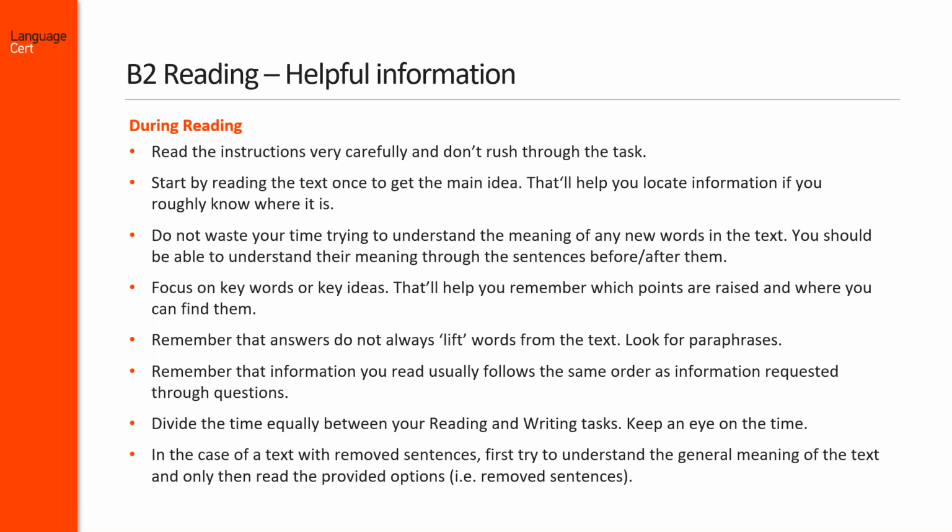Don't waste your time trying to understand the meaning of any new words in the text. You should be able to understand their meaning through the sentences that come before or after the new words. Try to focus on key words or key ideas. That will help you remember which points are raised and where you can find them. Remember that answers don't always lift words from the text, so look for paraphrases. Remember that information you read usually follows the same order as the information requested in the questions.